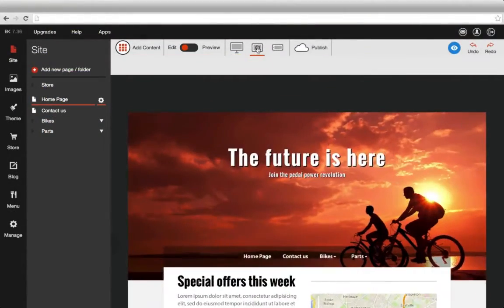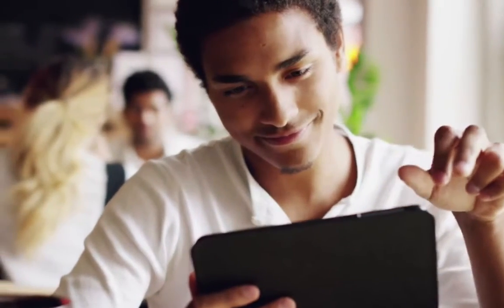Site Builder makes it simple to create a website that is great for you, your customers, and your business.